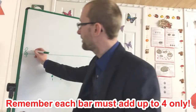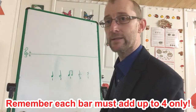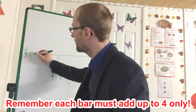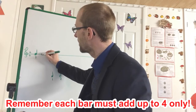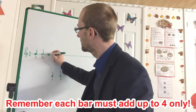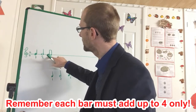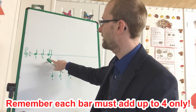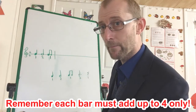So, we write a number four at the top and a number four at the bottom to tell us that there are four beats in a bar. Okay, that's what we're going to do. And you start putting the notes inside the line. So I draw a crotchet, and I draw my minim, and I draw another crotchet. In fact, I might turn those into quavers. There we are. Just come back into the middle. Now I've got to four. One, two, three, four. So I have to put in my bar line. That musical full stop.